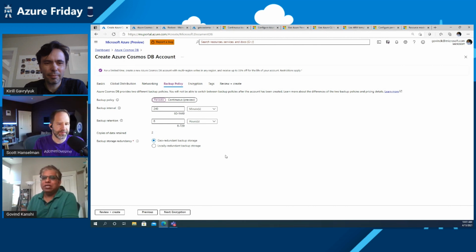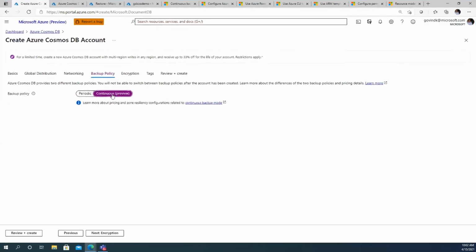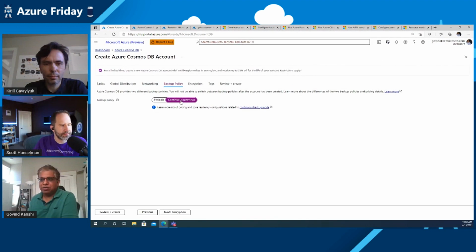I'll not go through the whole restore piece, but the most important part here is to focus on the backup policy tab on the portal. Of course, you can do the creation of account through the CLI and PowerShell. But here, if you just choose the continuous option, and that's it, your account is now in the continuous mode. This basically means that you have the capability now for this particular account and all its containers to go back in time up to 30 days down to a level of second, right? And this is the most important capability that we have introduced.